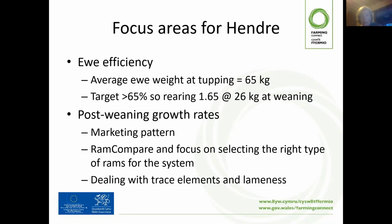This farm is part of Ram Compare and are accessing really good genetics, and also because of their record keeping are able to identify the best breeds that are performing on their mainly grass-based system. And we're also working with their vet to look at the trace elements and also a mild lameness problem that affected some of those lambs last autumn time.